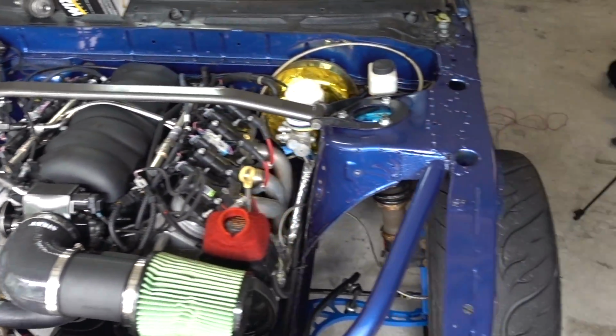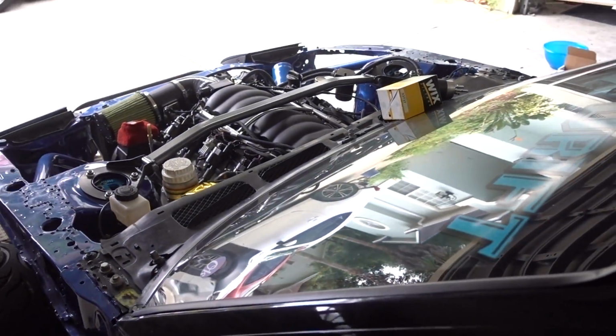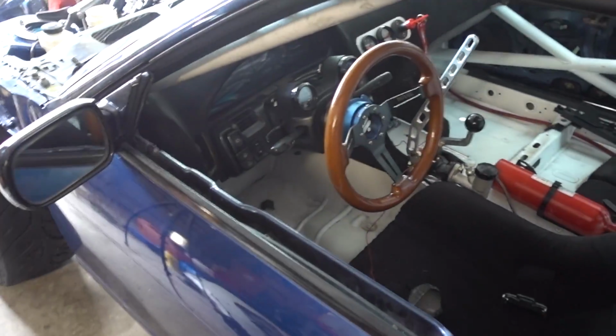So I guess we'll go ahead and fire her up and maybe do some free revs to see what fuel pressure we're getting, at least, even though it's not under load. Maybe there is a voltage drop of some sort.